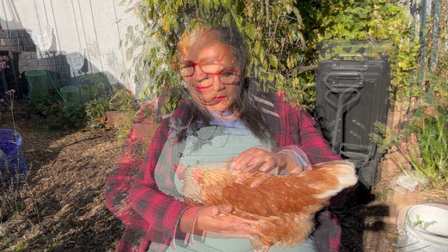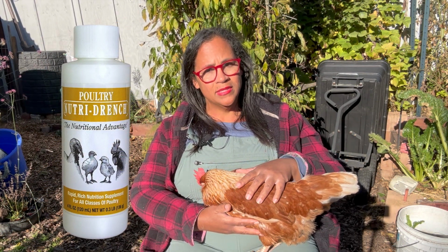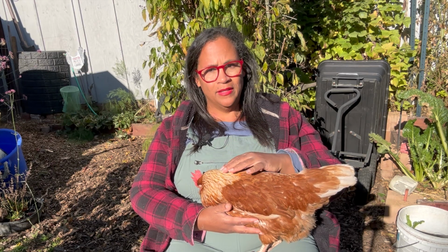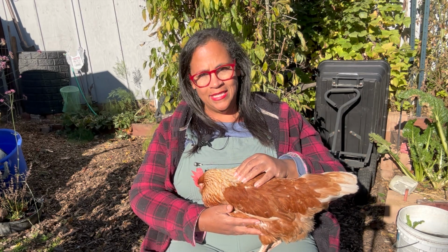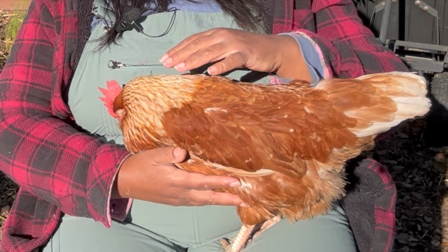Have a little sleep. We're continuing to give her the NutriDrench, just so that she is getting those extra vitamins. But whether it is because the impacted crop caused her pain, and so she's not really wanting to fill up her crop as she normally would. So thank you for all who have been checking in to see how she is. So she is doing much better. She's just having a little sleep here.